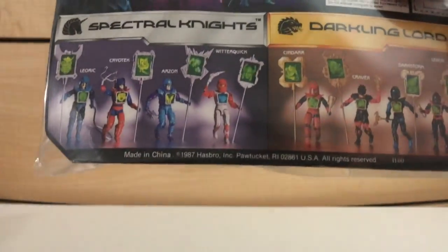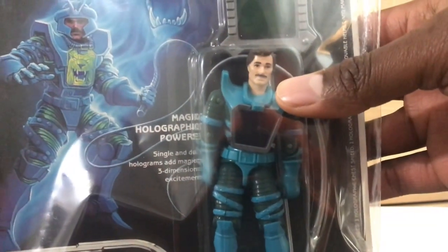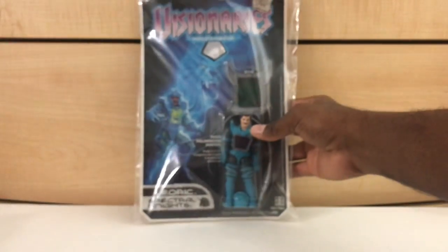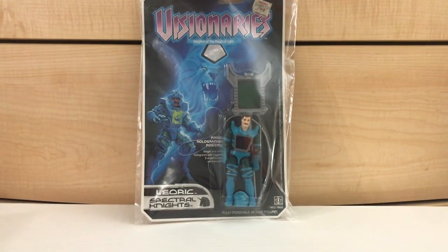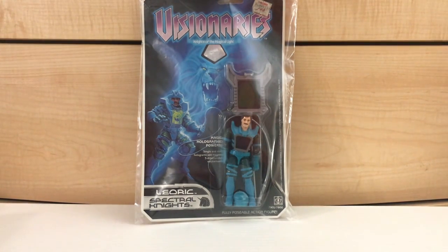Wow. This is gorgeous. This is from 1987. They're from Hasbro, basically just larger versions of G.I. Joe. But yeah, look at that. Very, very cool. I paid $55 for this Leoric figure. This is my first Visionaries figure in like 30 years, so I'm very happy about that. I believe that's it from this store, but we still have some more figures to show.